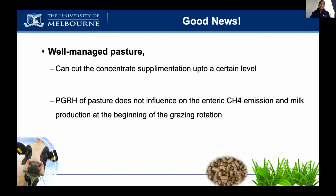Finally, since there is no additional effect on enteric methane emission intensity reduction and no additional milk production from concentrate supplementation compared to pure pasture feeding under well-managed grazing conditions in this study, I can conclude that there is a possibility to cut concentrate supplementation up to a certain level by feeding well-managed pasture without additional impact on enteric methane emission intensity. This may also help to reduce production cost.